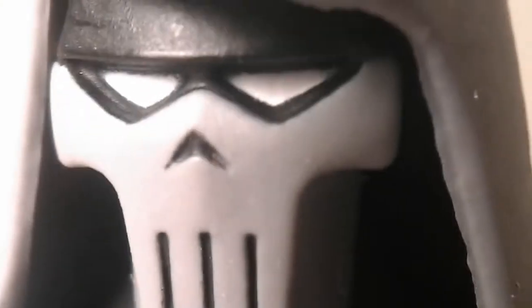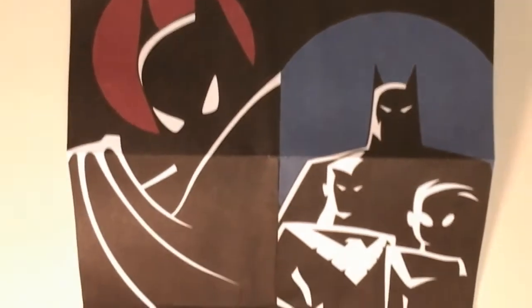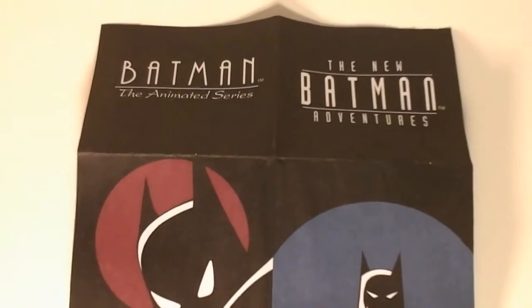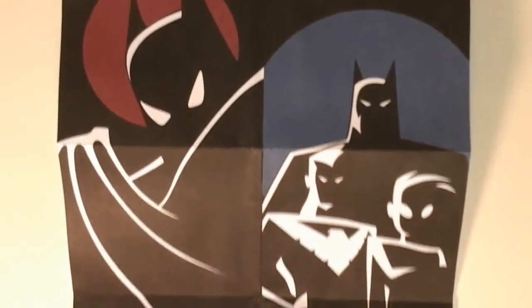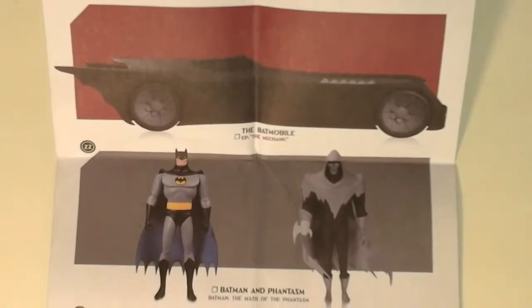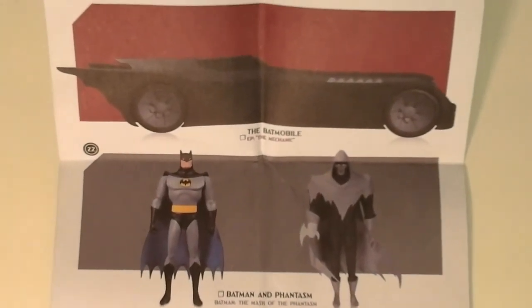Looks so good. Now, underneath the Batman's little stand there, there was this little paper insert here, and it's got these pictures here. It's got both versions, the animated series and the new adventures pictures, and if you flip it over, you'll see some more of the figures in the line, including a truly awesome Batmobile, and that is awesome. That is on my wish list, and I hope I can get it soon.